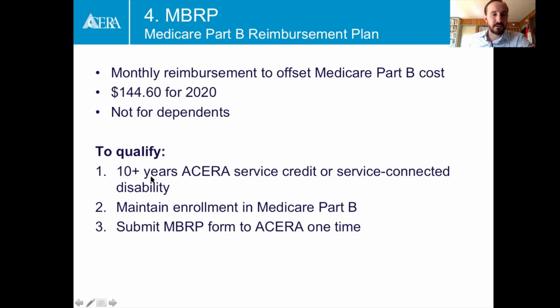So to qualify, you just need 10 years of Acera service credit, and you just need to maintain your Medicare Part B enrollment, and then you have to enroll in this. And so you have to submit the enrollment form one time to us. We will remind you to submit that whenever you turn 65, because you're going to get an invitation in the mail from us to attend one of our Medicare transition seminars at Acera. And in that seminar, we help you enroll in Medicare, get enrolled in one of our Medicare plans, and then enroll in this subsidy, the Medicare Part B reimbursement plan. So you'll get an invitation in the mail from us when you turn 65 in retirement. If you're already 65 and you're still working, you're not going to get an invitation, but you can just go ahead and enroll in one of the seminars on our website.